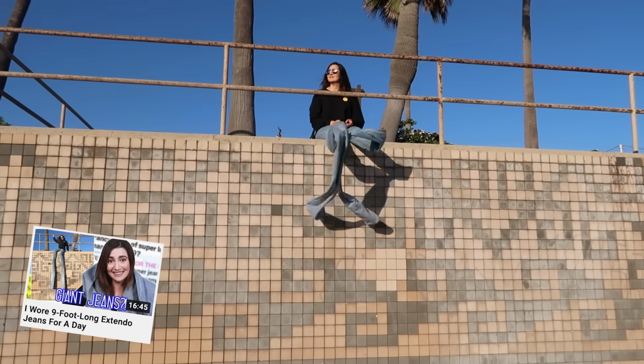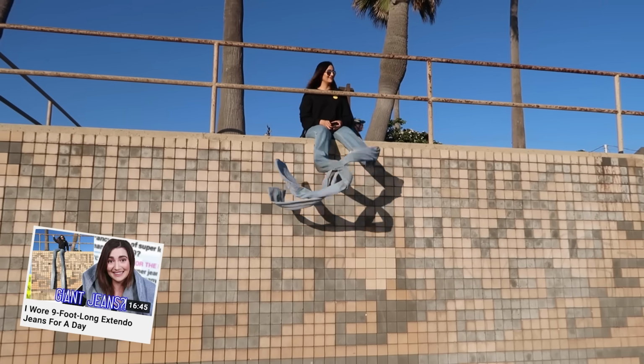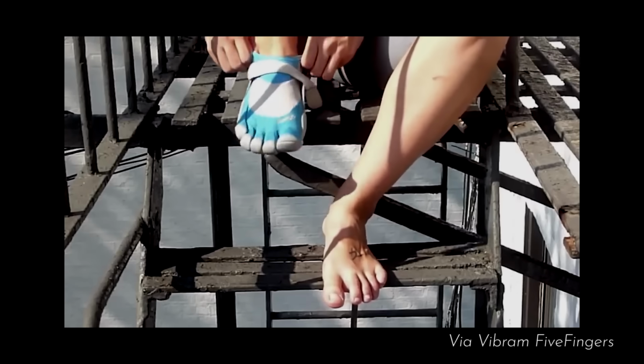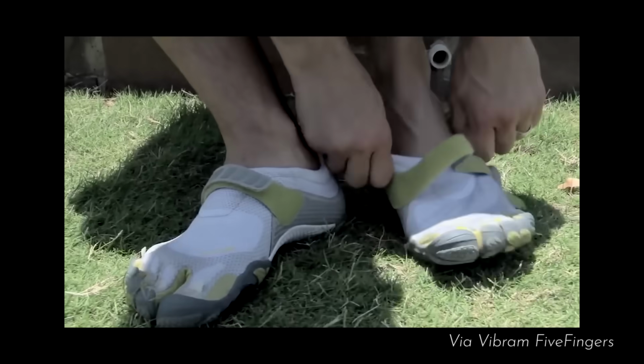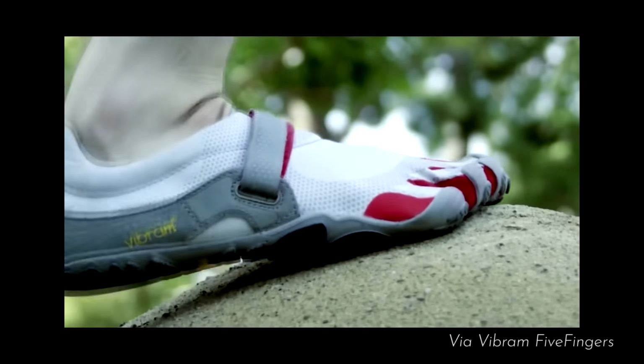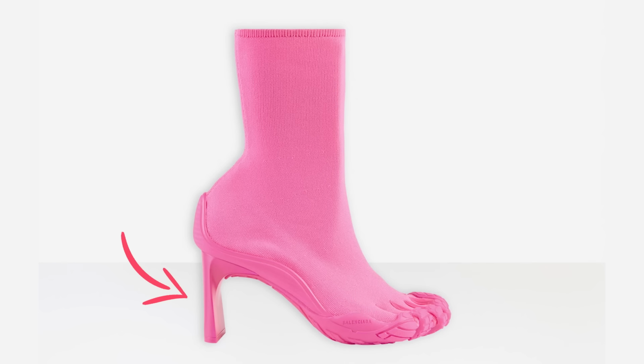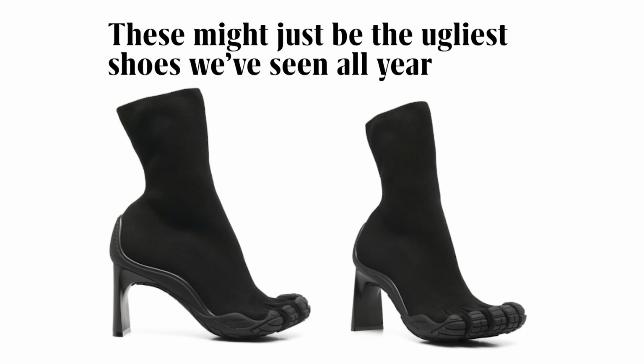This week, we're gonna be dusting off our so-called ugly clothing series and taking on another questionable fashion item, the Balenciaga separated toe heels. Yes, those funny-looking, ergonomic separated toe outdoors shoes now come in a going out version with a 3-inch heel. I couldn't make this up if I tried.